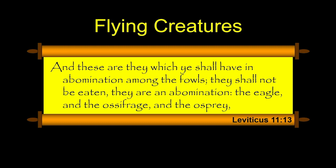Verse 13, and these are they which shall live in the abomination among the fowls. They shall not be eaten. They are an abomination. Now, the fowls they list have different names. There's a lot of scholastic debate on exactly which bird is meant by which Hebrew term. So don't get hung up on this.